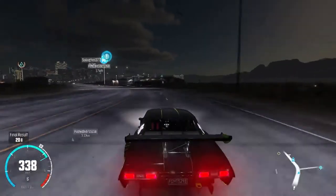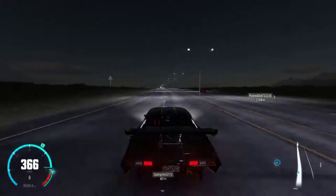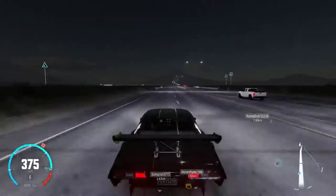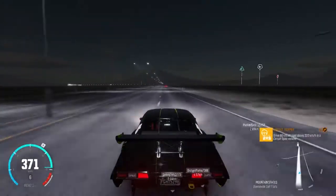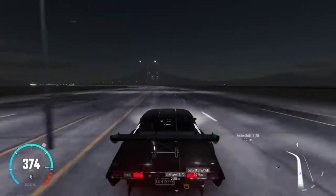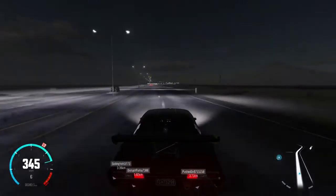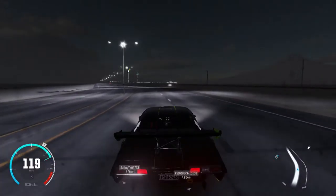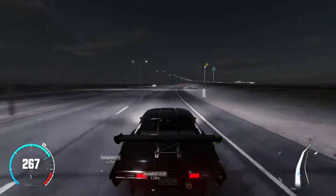Okay, we're already at 250. Oh shit. Wait, let me try driving like this. Oh no. Don't drive like that. Uh-oh, turn. Excuse me, sir. That was another player. Boost. Oh, 374 miles an hour. Can I break that? 375. Holy shit. This thing is just dangerous to drive on this road. 377! Are you kidding me? Uh-oh. Whoa. 377 miles an hour in the 67 Impala in circuit mode.